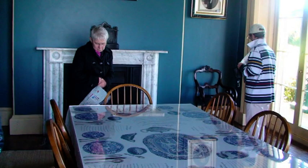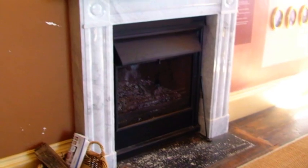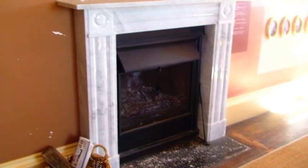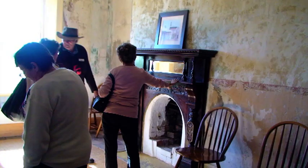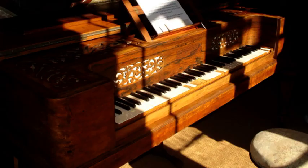Built by Hellyer, the architect, between 1832 and 35, the house was the residence of Edward Kerr, chief agent for the Van Diemen's Land Company. Years later, it was purchased by the Ford family. The Highfields historic site is an important part of Tasmania's historic heritage.